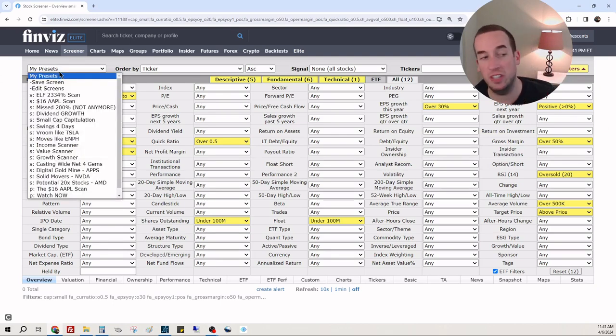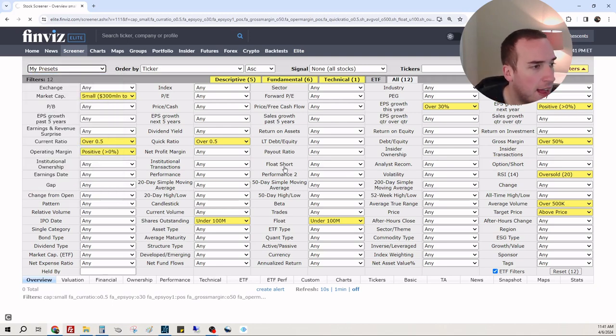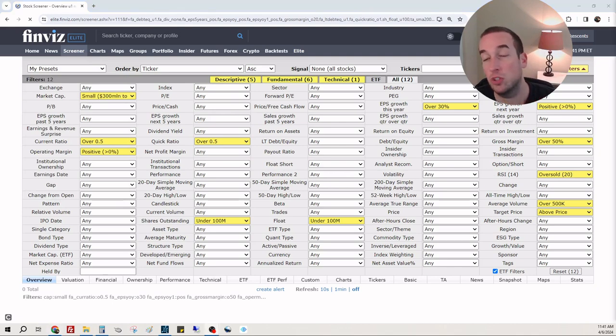That's for capitulation. This is probably good for midday scanning. Like last week, maybe it was Thursday or Friday, when one of the Fed people spoke and the market just tanked. That would have been a good time to run this to see if we can catch any good ones. So here is my swing scanner.